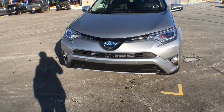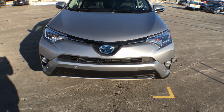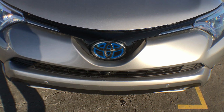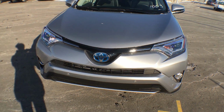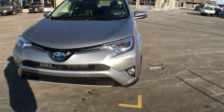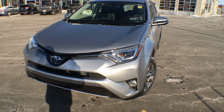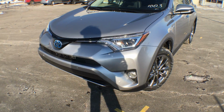So, starting at the front here, we have this beautiful black grille. Of course, you have your chrome Toyota emblem there. And as you can see, there's blue wrapped around it. So that's just to symbolize that you are driving a hybrid vehicle. Our lights are LED headlights, as well as LED daytime running lights, and we have integrated fog lights.